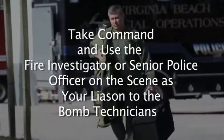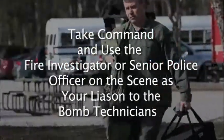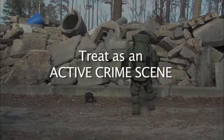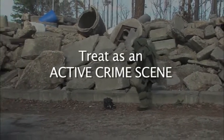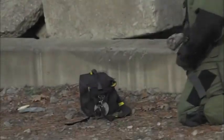Anytime you respond to these types of situations, treat it as real, and as a real imminent danger to life and property. Take command, use the fire investigator as your police liaison, or use the senior police officer on scene as a liaison to the bomb technicians. Remember, this is going to be an active crime scene. The crime scene is secondary to rendering the device safe. Responding to these explosive devices is a high-risk, low-frequency event.